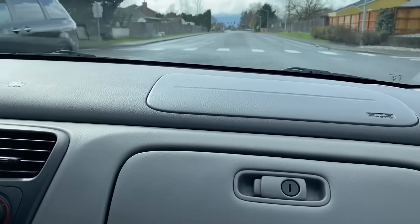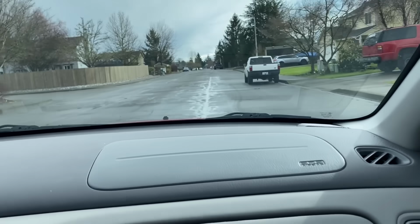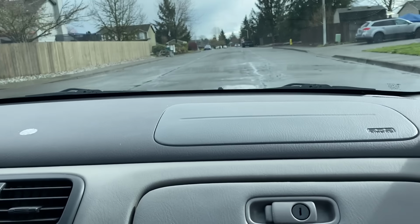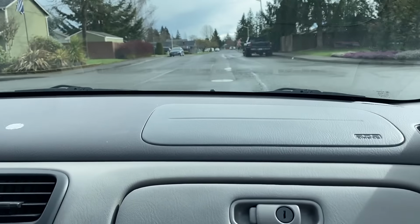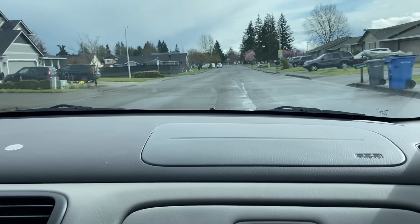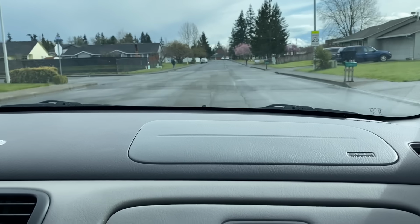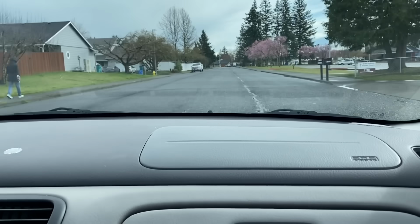Overall, it feels very solid, feels planted. Nothing super tinny or chintzy about this. You know, driving a Civic, it's a little smaller and lighter, and same with the Corolla. It kind of feels a little less substantial, and the road noise is a little more significant. This is obviously a mid-size sedan, so a little bit more insulation from the road.